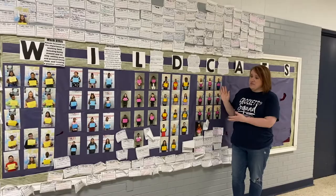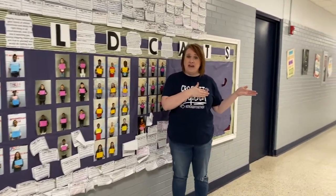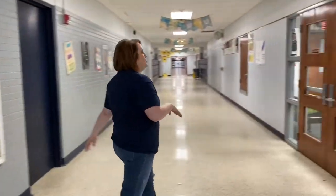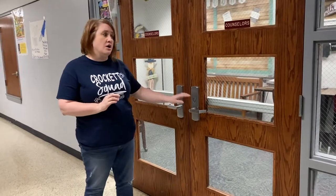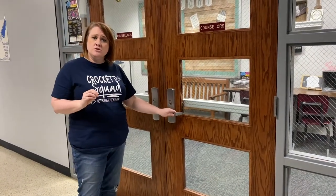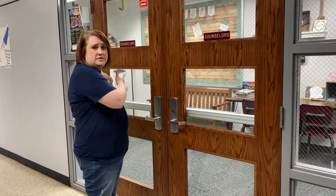When we're done with this, now we're going to go straight on over to our counselor's offices so you guys can see where that is. So here we go. So we've got these two double doors here, and these are where our counselors are. We actually have two counselors. We have Miss Robbins, who is here full-time with us, and her office is on this side.